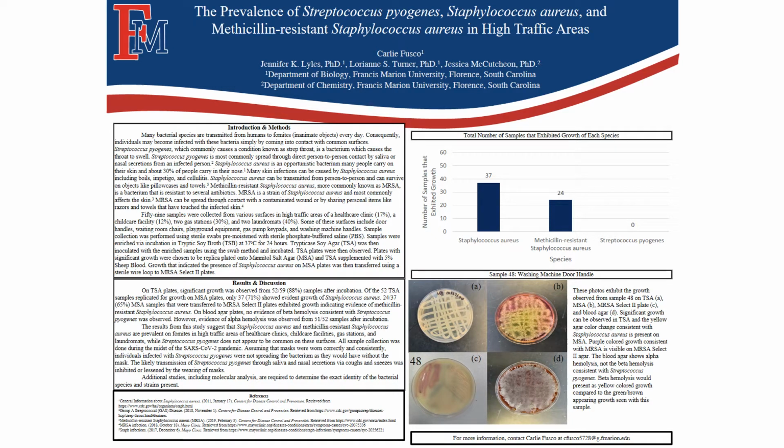Methicillin-resistant Staphylococcus aureus, more commonly known as MRSA, is a bacterium that is resistant to several antibiotics. MRSA is a strain of Staphylococcus aureus and most commonly affects the skin. MRSA can be spread through contact with a contaminated wound or by sharing personal items like razors and towels that have touched the infected skin.